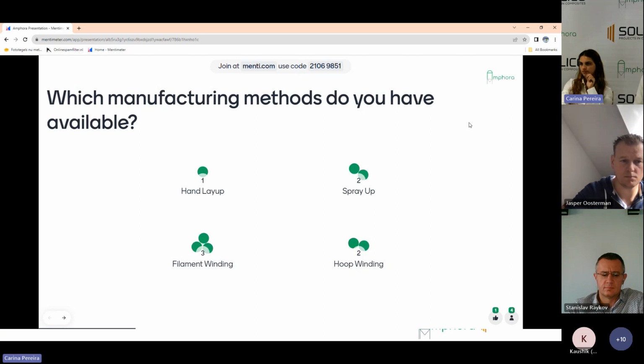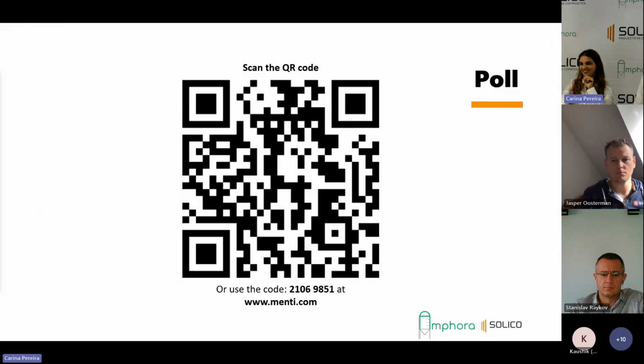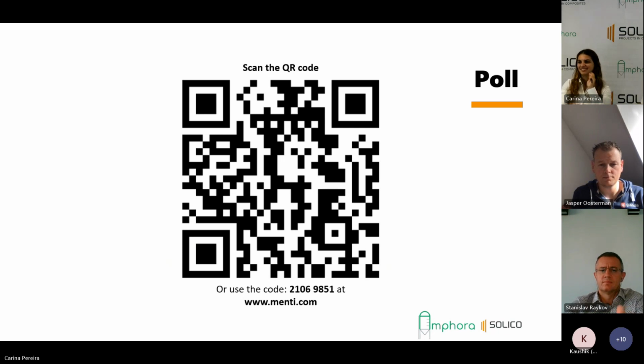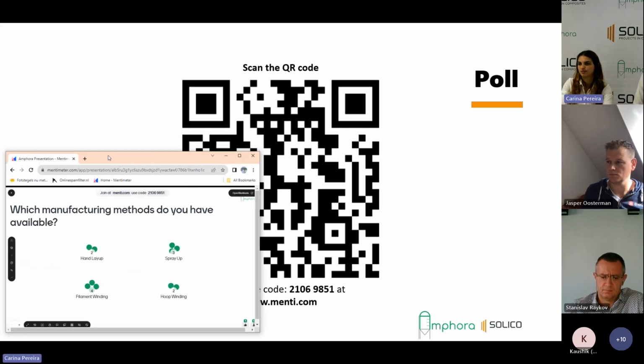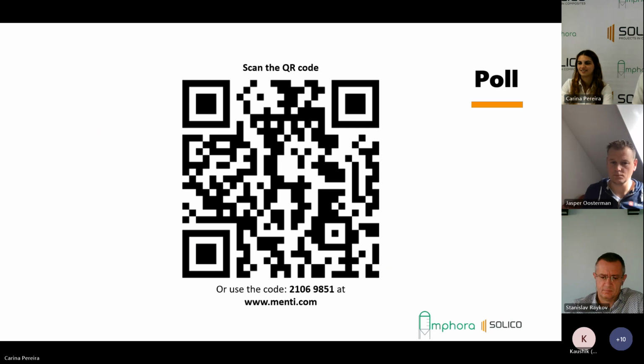Maybe we should actually keep on the Menti code, because I guess that people can't see that. I didn't think about that. Sorry. Maybe it's on purpose. Can we make it smaller and put it on the side here? Don't know if it fits. We'll keep it like this. There's room for improvement for the next time. We're going to move the QR code a bit to the side.